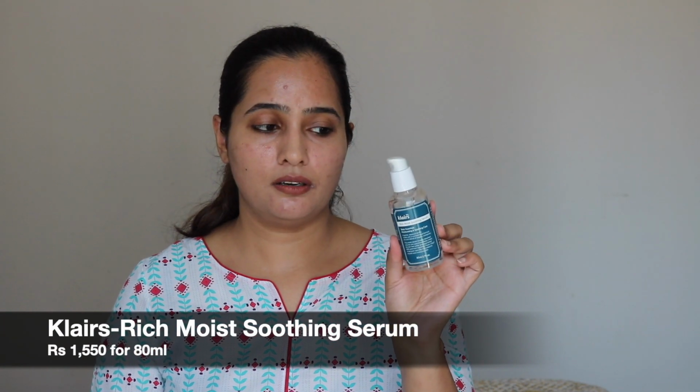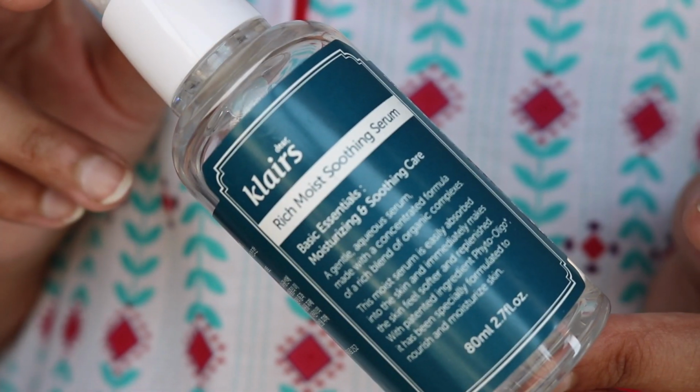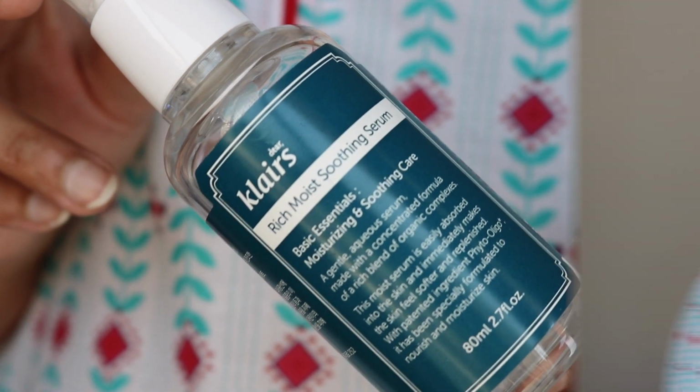So next came the most important aspect of my routine, which was hydration. The product that I used for that was this soothing serum from Klairs. It is this rich moist soothing serum from the brand Klairs. This serum is basically made to hydrate and moisturize sensitive skin types. It contains the patented ingredient from Klairs, which is phyto-oligo, and has other very hydrating and soothing ingredients like sodium hyaluronate, centella asiatica, beta glucan, and all that.